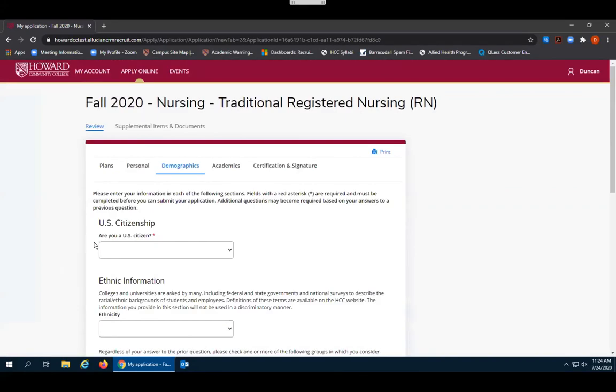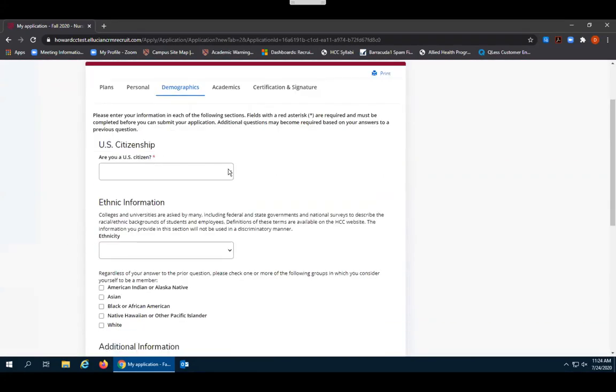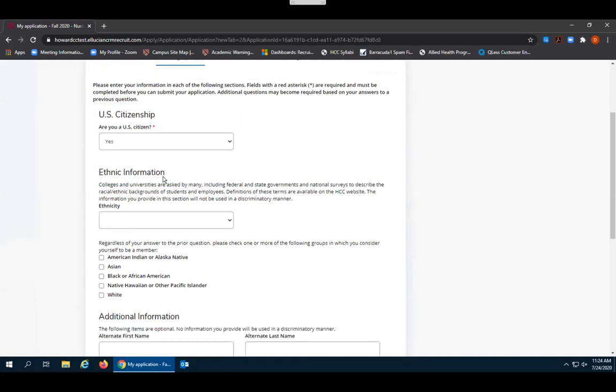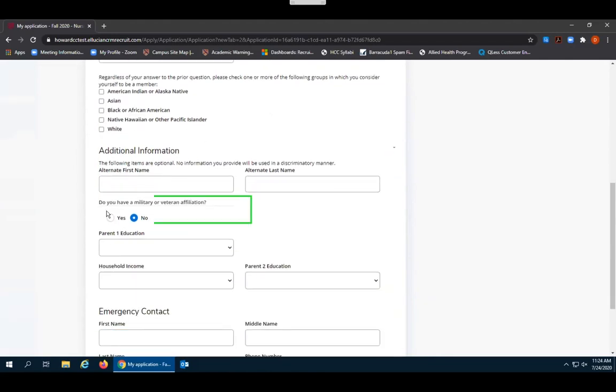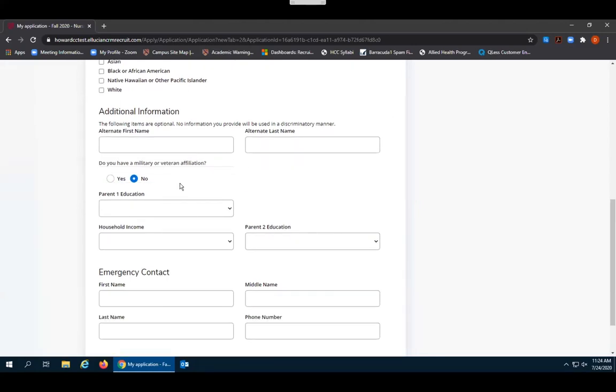Saved and continued. We have a few more questions that must be answered. Are you a US citizen? Yes or no? These are all optional. You can fill them out if you like. Do you have military or veteran affiliation? You'll want to make sure and fill that out. We do have a great support system at the college for veterans.